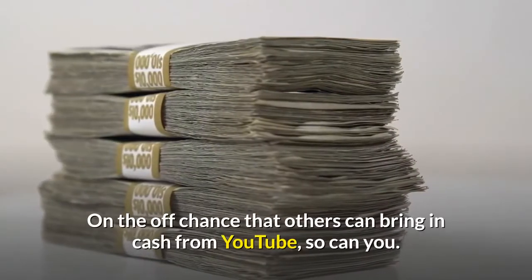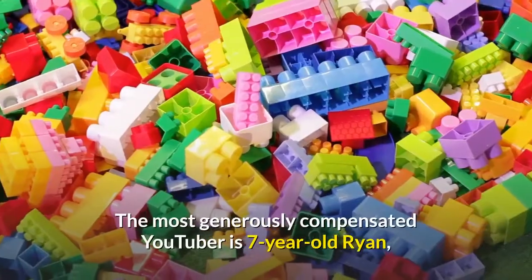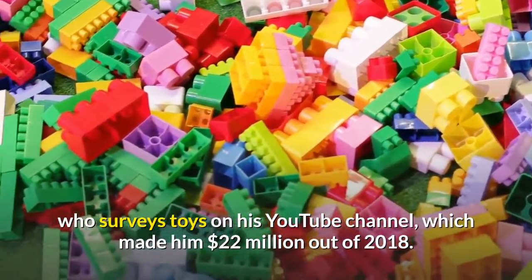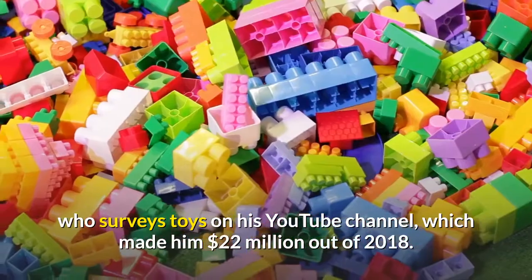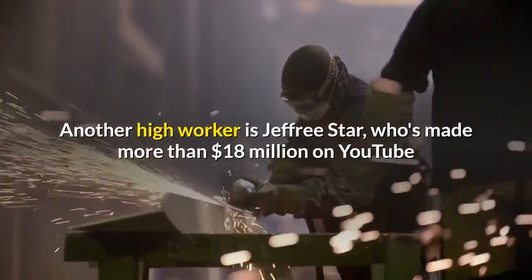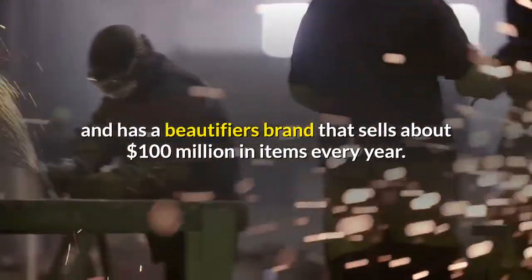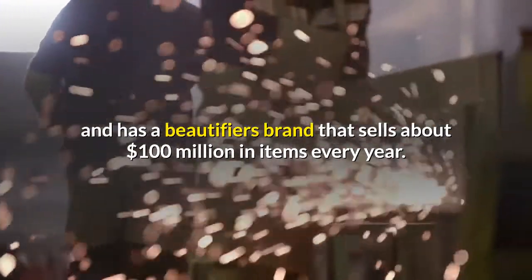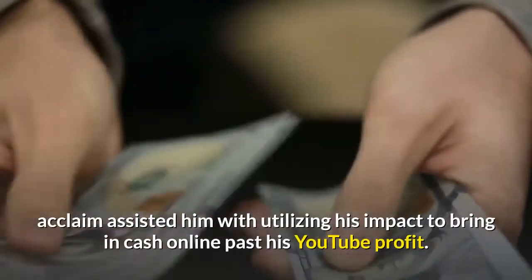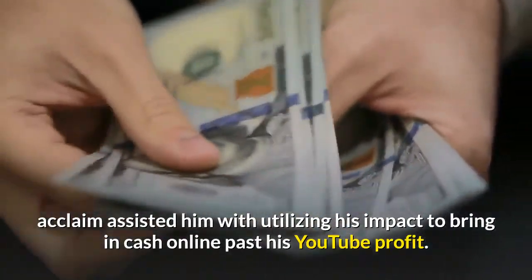On the off chance that others can bring in cash from YouTube, so can you. The most generously compensated YouTuber is 7-year-old Ryan, who surveys toys on his YouTube channel, which made him $22 million out of 2018. Another high worker is Jeffree Star, who's made more than $18 million on YouTube and has a beautifiers brand that sells about $100 million in items every year. His YouTube and MySpace acclaim assisted him with utilizing his impact to bring in cash online past his YouTube profit.